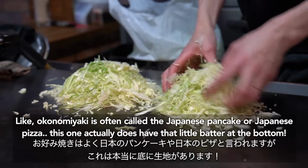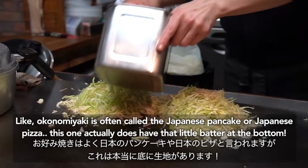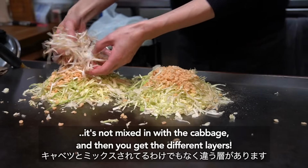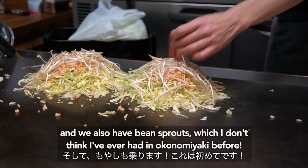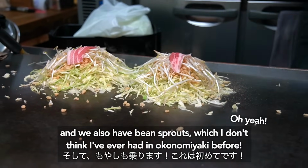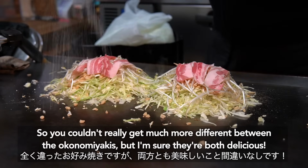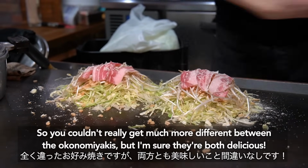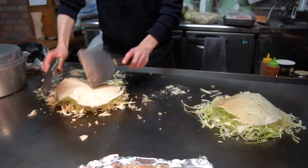Okonomiyaki is often called the Japanese pancake or Japanese pizza. This one actually does have that little batter at the bottom. It's not mixed in with the cabbage, and then you get the different layers. And we also have moyashi, bean sprouts, which I don't think I've ever had in okonomiyaki before. You couldn't get much more different between the okonomiyakis, but I'm sure they're both delicious. I'm well excited to try this now.